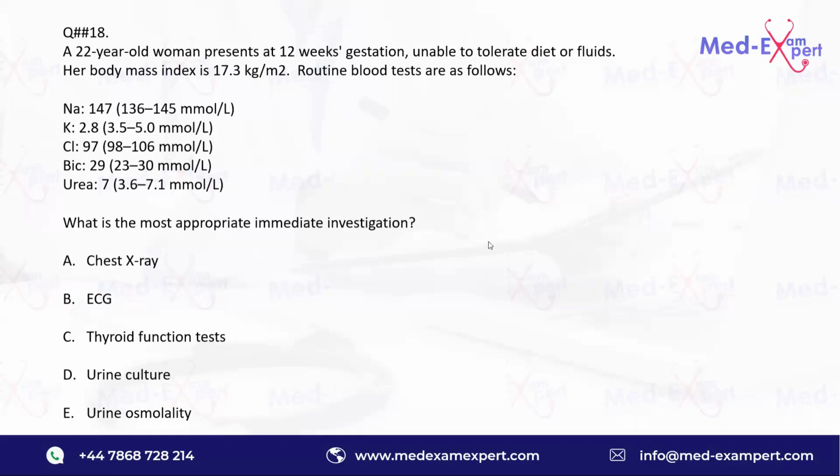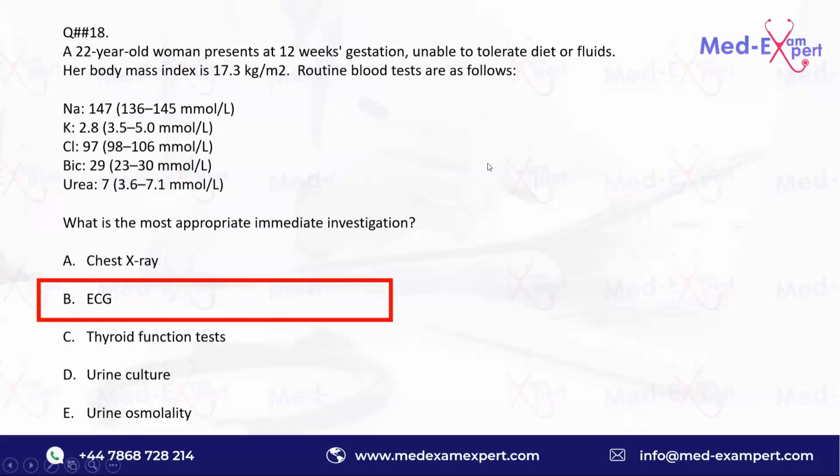Clear MVP, that's correct. But what should be your immediate investigation? That is the question. That's why I'm telling you, don't try to make it complicated. Sir, it's urine culture. Yeah, of course. What will happen if the potassium is very low? Of course, yes, low potassium, cardiac arrhythmia can end up in a cardiac arrest.